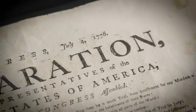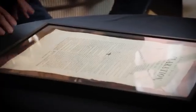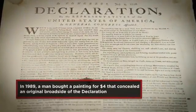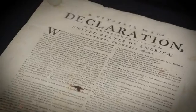Everything looks right to me, but I don't want to be 99% sure. Right. I normally would have to take this out of the frame to authenticate it, but I've actually seen this exact copy before. Some of the things that we looked at when I first authenticated this was to compare this to all of the known copies of the same broadside. However, the expert, Seth, still has more to say about determining the document's authenticity.